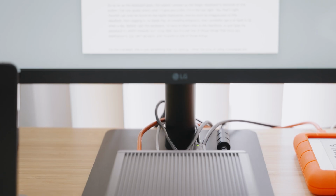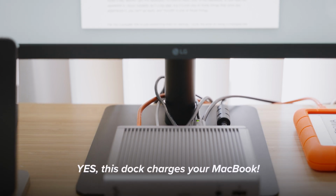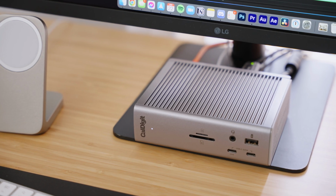I plugged in an external hard drive, my trackpad, speakers, my monitor, the power supply, and this dongle for DaVinci Resolve Studio. On the front, I love that there's an SD card and micro SD card slot, so I can just import my footage really easily.